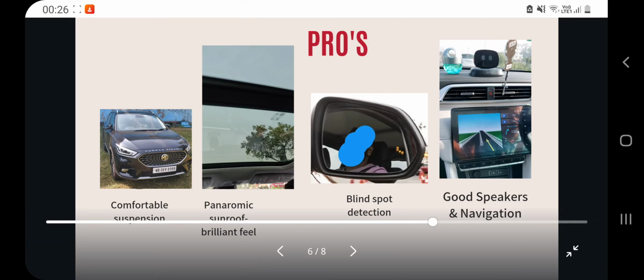The third thing which we found particularly useful was the blind spot detection feature in the Astor. Because we've not driven much on the highways, sometimes cars and trucks tend to creep up on you. So this blind spot detection definitely does help.